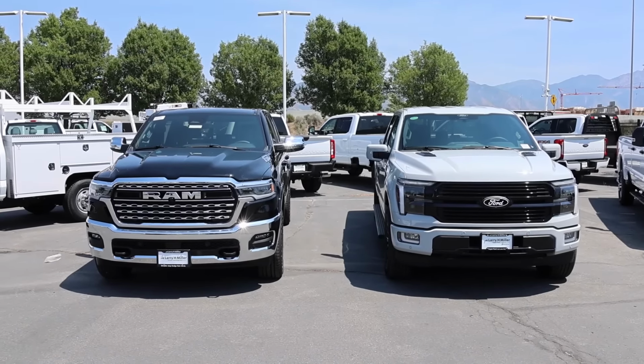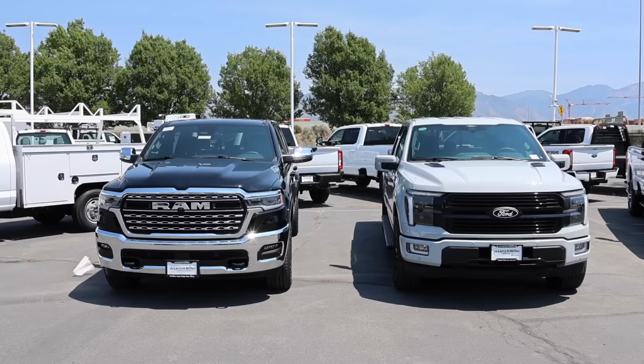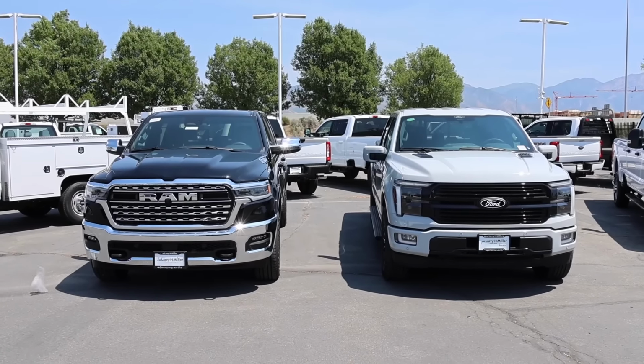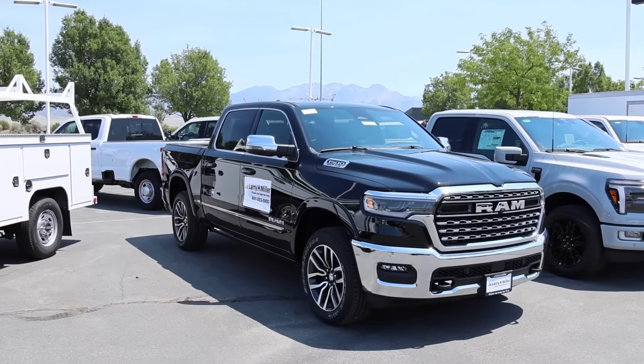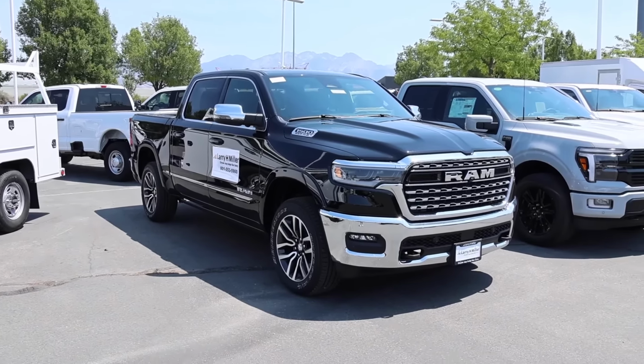I have the 2025 Ram 1500 Limited and the Ford F150 Platinum. Now this is technically not the highest trim for Ram, although it used to be, but the Ford now has the Platinum as the highest trim level. But these trucks are very similarly priced, which you guys will see here in a second.